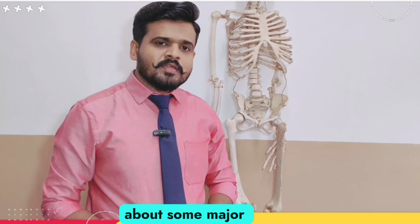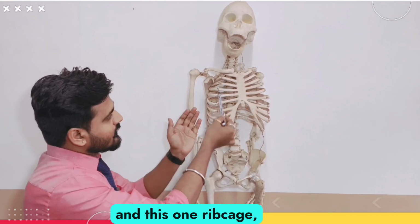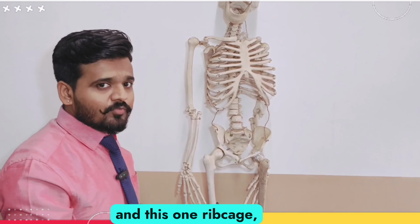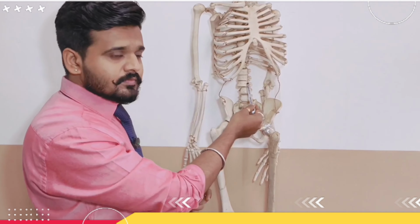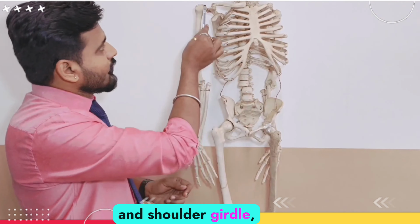Now let us learn about some major groups of bones. They are skull, ribcage, backbone, shoulder girdle, pelvic girdle, and forelimbs and hind limbs.